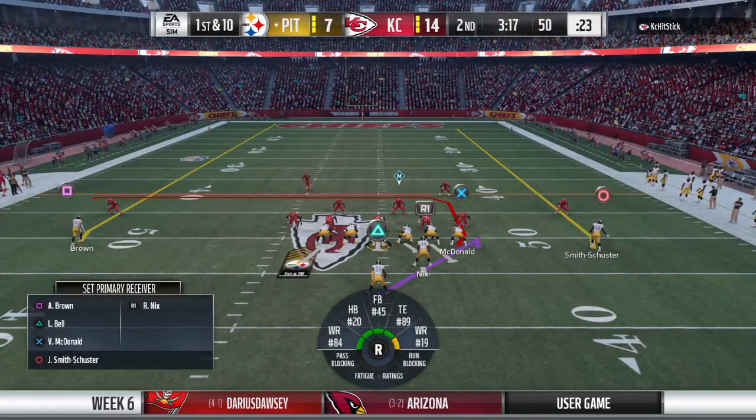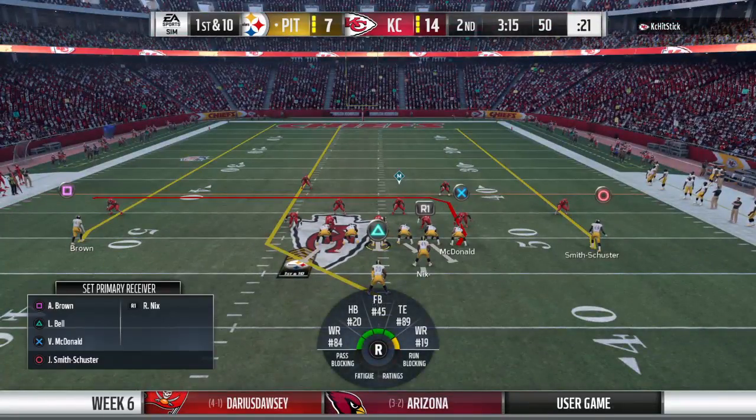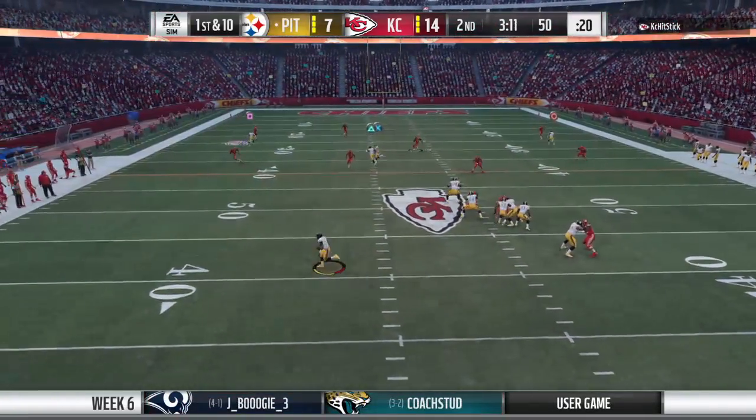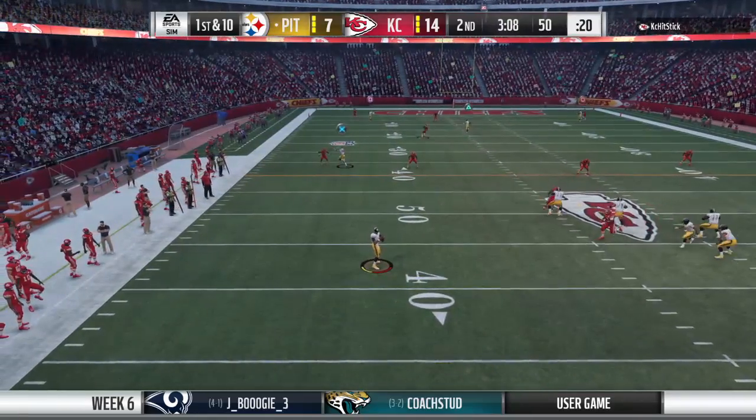From the midfield stripe, they'll look to throw. Forced out to his left.